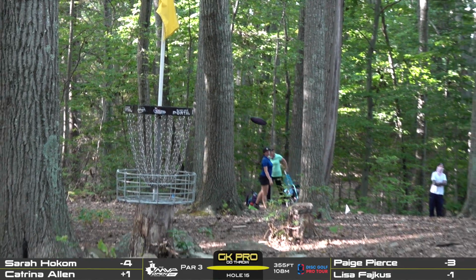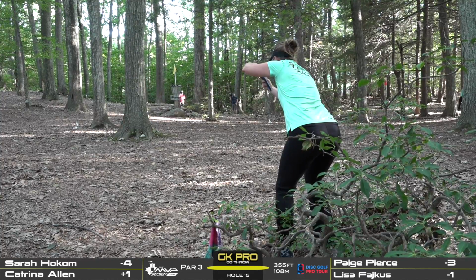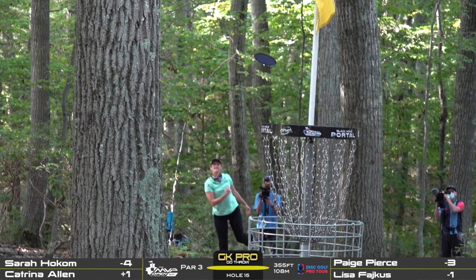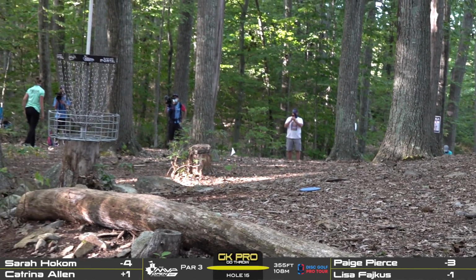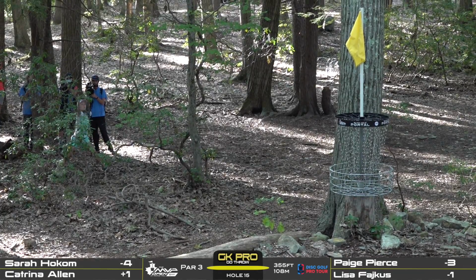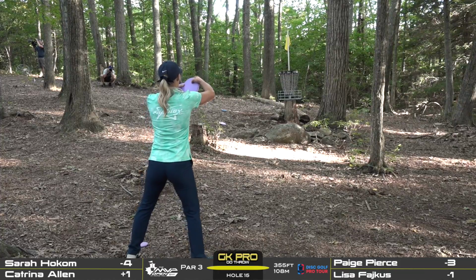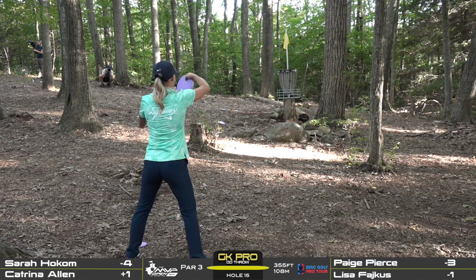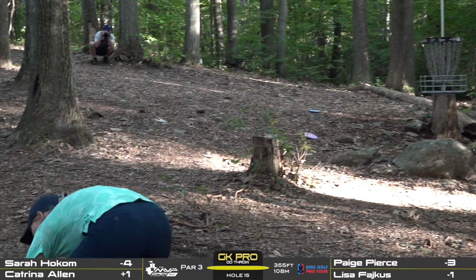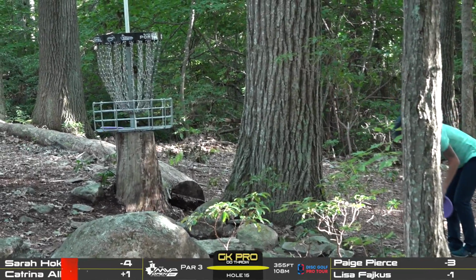Lisa with a gap shot. Long putt for 2. Paige is all that's left. She is obstructed here to get her birdie. So no birdies on the lead card here. Kat trying to save her par. Oh, what? Chain out right. I hit so many chains.